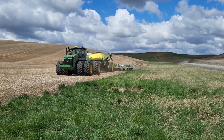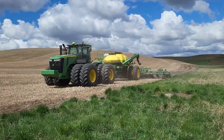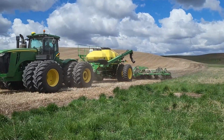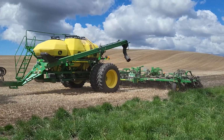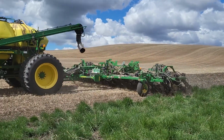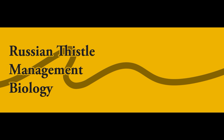No-till farming, a proven soil conservation tool, has been effective in reducing soil erosion, cutting fuel costs, and improving water infiltration. But here's the twist. The ongoing development of herbicide resistance in Russian thistle threatens the very benefits of no-till farming. Before we delve into solutions, let's understand the biology of Russian thistle.